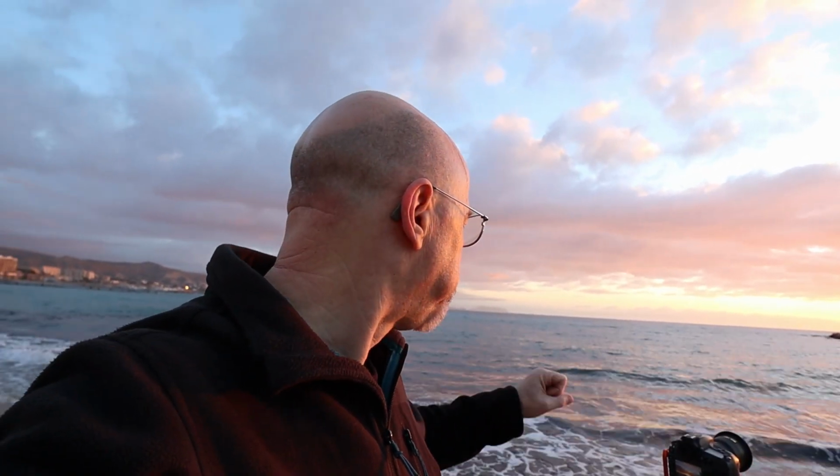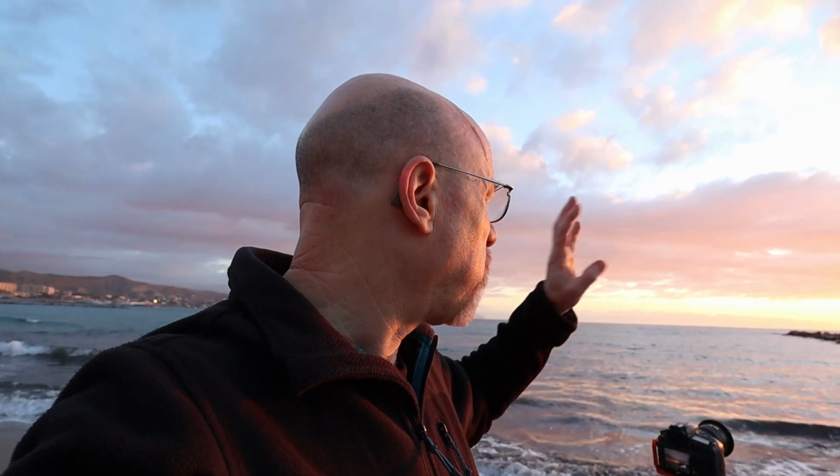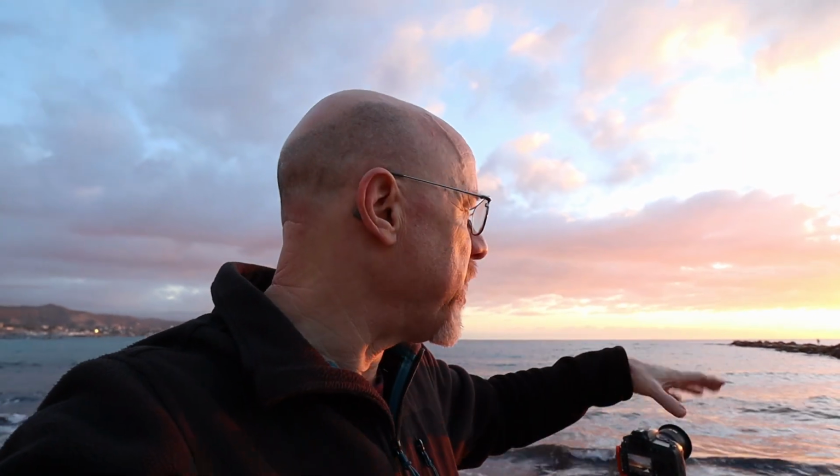I'm going to take a few shots. Got the ISO turned down to low 1, f16, a fifth of a second at the moment. I've got the shot of the sky. I'm just going to try and get a decent shot of some wave patterns on the beach, and I'll probably blend that in.